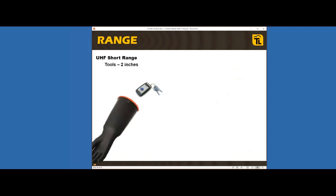Now, when we get into UHF, there's short range and long range. The short range, we're talking about typically tools and gloves and equipment, and you're going to be within a couple of inches to scan them to ensure you're getting the right product at the right distance. So that's what is the common denominator typically is short range.